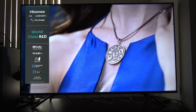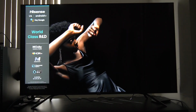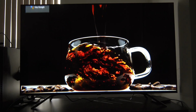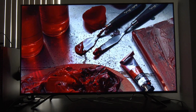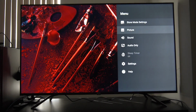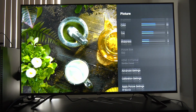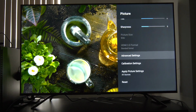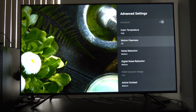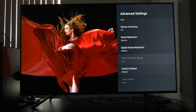I mean, that would make sense as to why the black levels are so good, because if you recall, the U6G had good black levels, and this has excellent black levels. They're ultra inky. But now let's go ahead and open up the menu and do some investigating on our end, right? We're going to go into picture settings. We're in HDR. Let's check to see if we have motion settings, because we didn't have that before. And it doesn't look like we do. We have motion clearness, which is off, but no, we don't have any motion settings.